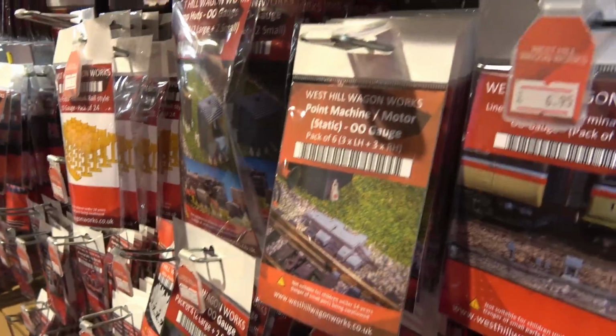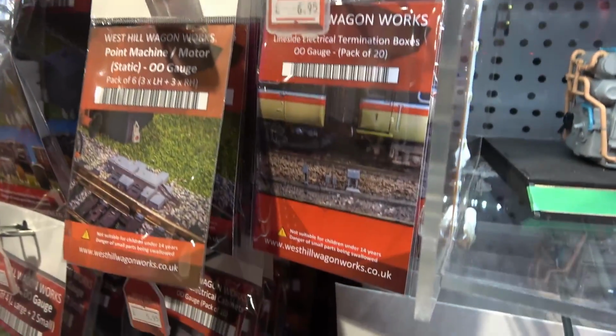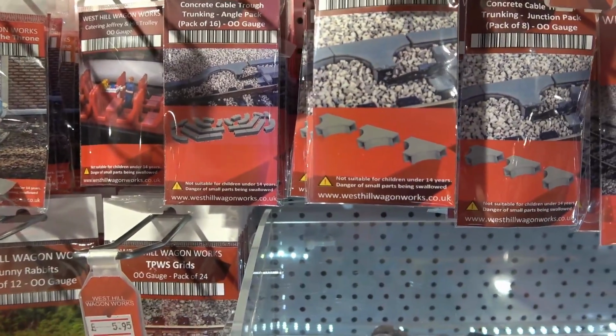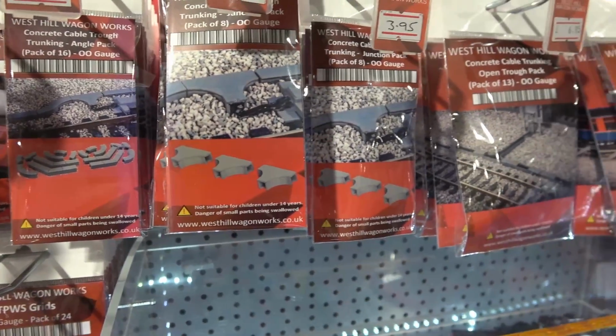I'm not quite sure where, but they were. We've got bunny rabbits, and we all know how I love my bunny rabbits. So here's the bunny rabbits. I picked up one of those, and there's a few more of the track bits, so let's go and find a layout now.